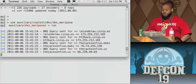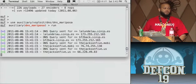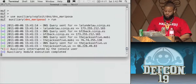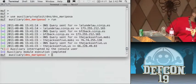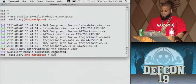It's hung up for a second here. I don't know if it's having a problem resolving something. But essentially, it's dead simple. You put an array of known bad stuff, and you just do DNS queries on it. Okay, cool. So another thing I want to show you real quick is the Web PI module.